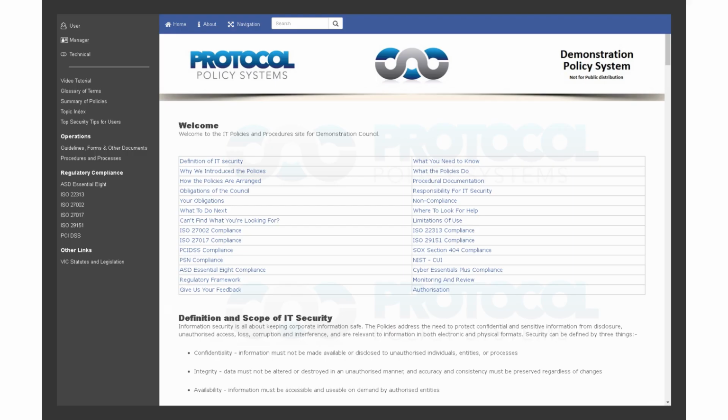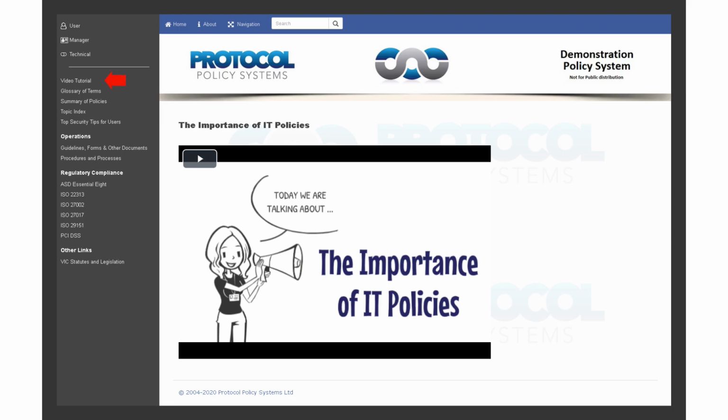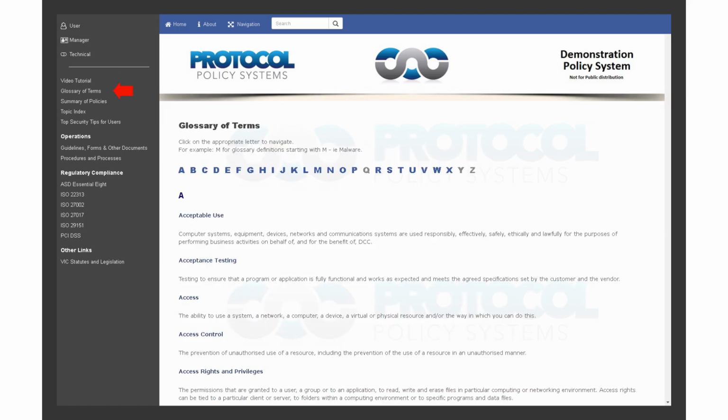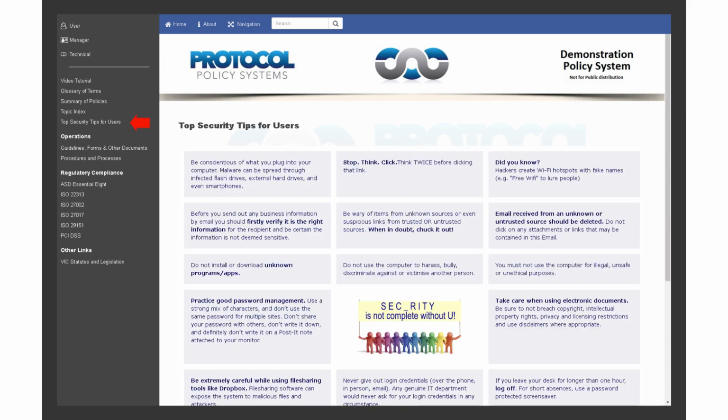Let's take a quick look at the other key elements of the Protocol Policy System. Our Navigation tab, as the name suggests, gives you details on how to find your way around the system. This menu option allows you to view a tutorial video of the policy system. Key terms and their definition can be found listed in this glossary section. You can search for specific topic information in this section, and then link through and view relevant policy content. The top tips section provides some good advice on the use of systems and software in the workplace.